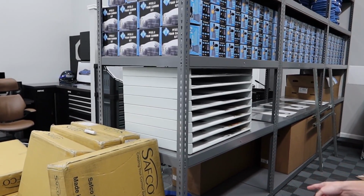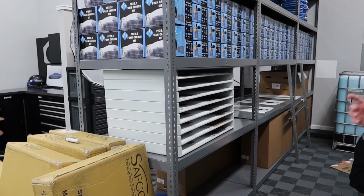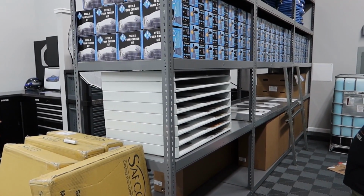I don't want them down on the bottom ones because that's where all the crap gets kicked up, and it'll be kicked up on the prints. So I don't want to do that.